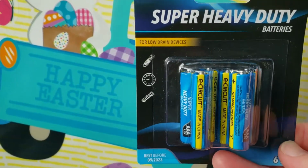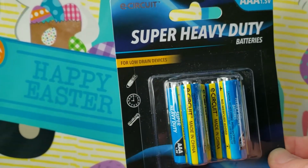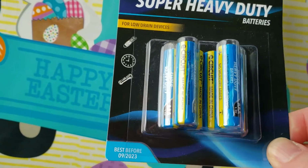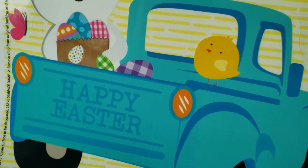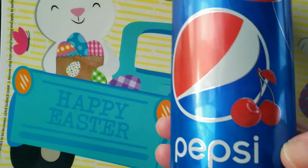Her pastime is to sit or lie down and listen to her radio, so we always need batteries. This is a huge prize for her. She loves to get batteries. And she doesn't think it's her basket day unless she gets a candy bar and a drink.